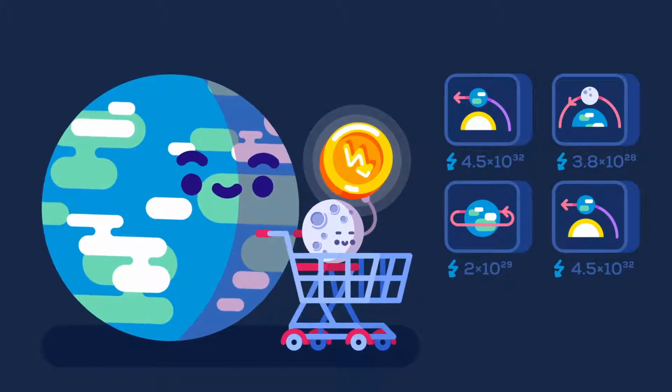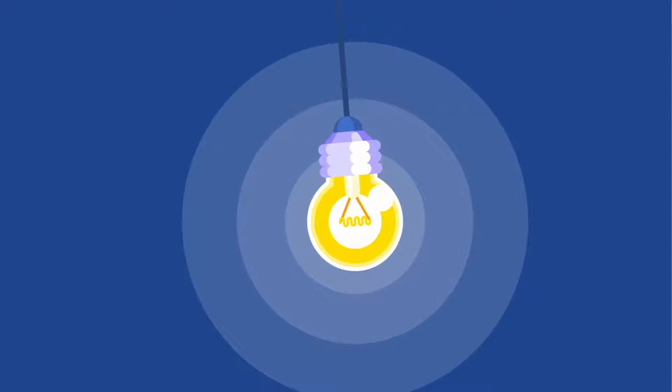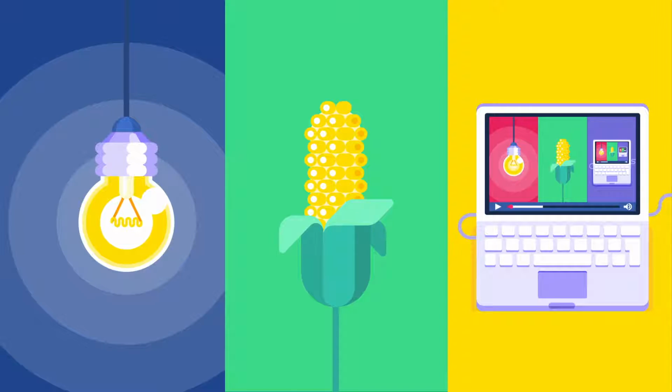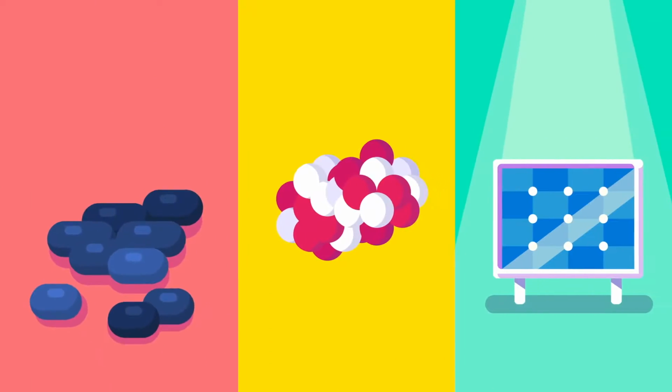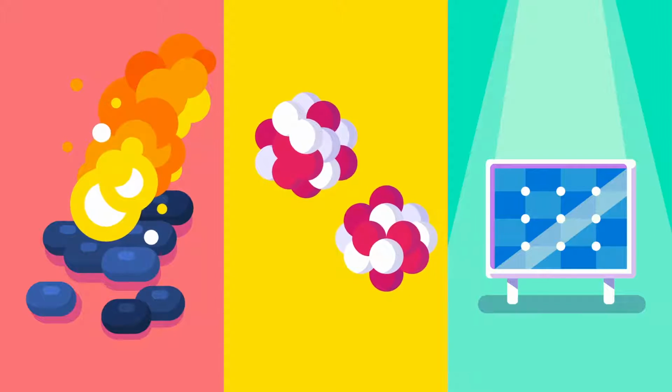The fundamental currency of our universe is energy. It lights our homes, grows our food, powers our computers. We can get it lots of ways: burning fossil fuels, splitting atoms, or sunlight striking photovoltaics.